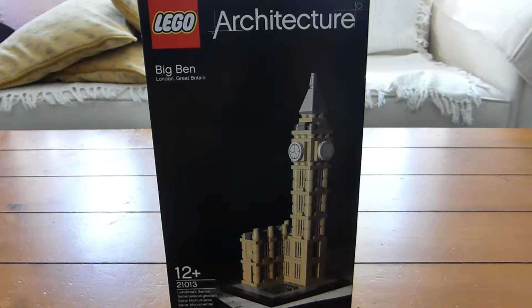Everybody, Cosplay Lego here. Today we got a Lego Architecture set, Big Ben. And I'm also here today with my brother. Hey everyone. So this set is recommended for ages 12 plus.